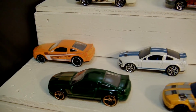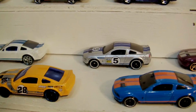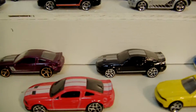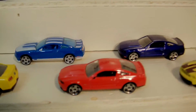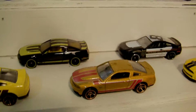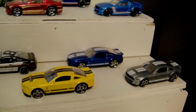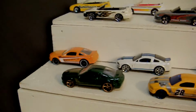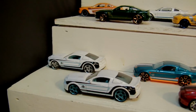Some more, I believe, 97s. Now we're getting into the GT500s here. Very nice. 2010. Cop car. GT500s. More GT500s. Again, same exact cars, just the wheel variation.